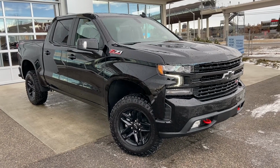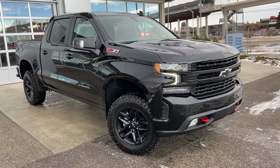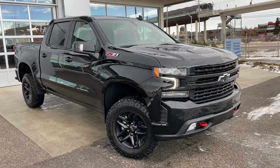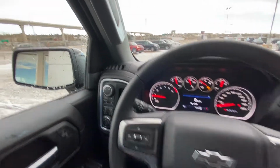Welcome to the brand new 2022 Chevrolet Silverado 1500 Trail Boss Limited. The Trail Boss is powered by a 6.2 liter V8 engine and mated to a 10-speed automatic transmission. Taking a quick look at the interior, power windows, locks, and mirrors.